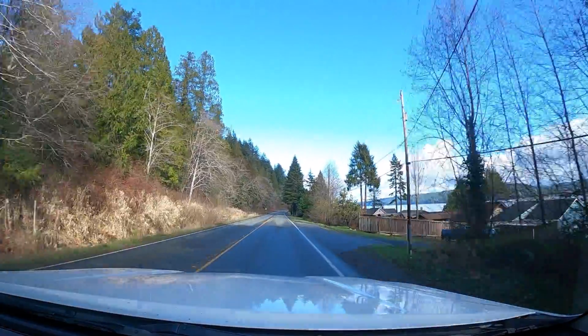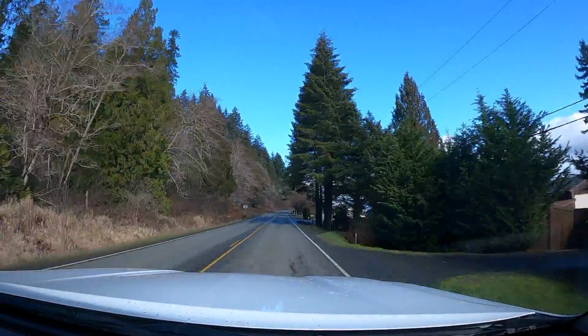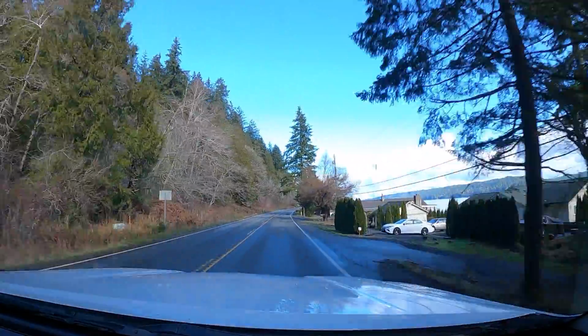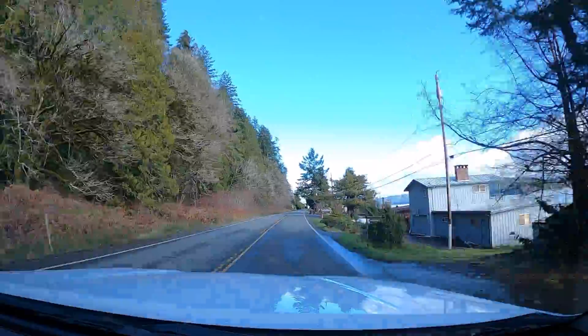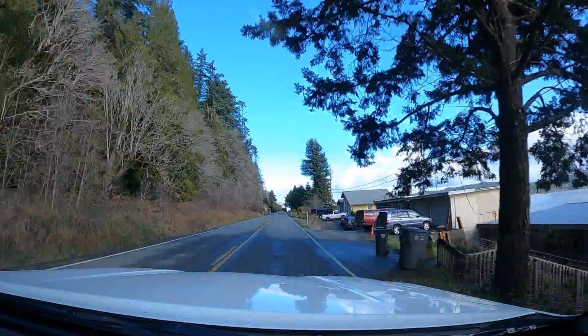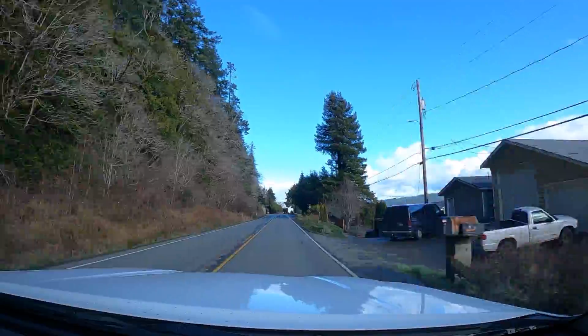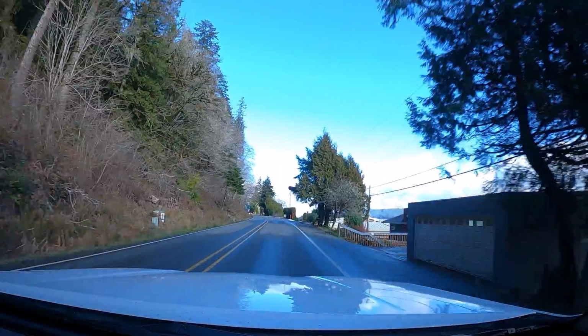So I used 1 gallon of gas to get out to Potlatch State Park. Not bad. It's like 34 miles. Going 45 miles an hour on these roads. It's the speed limit. At times I was going 35.